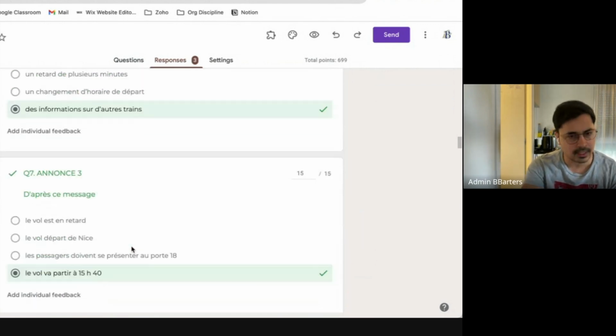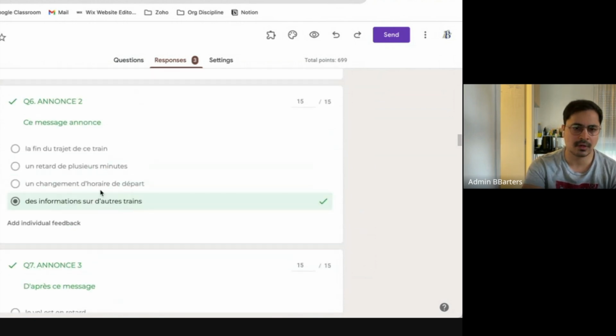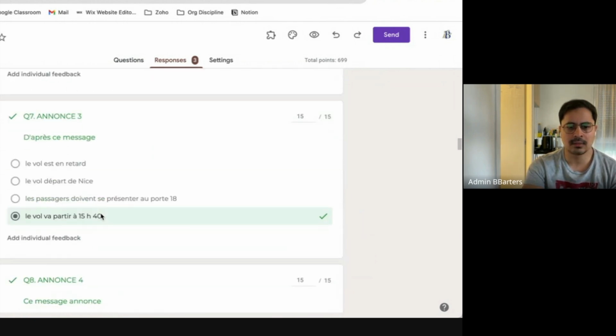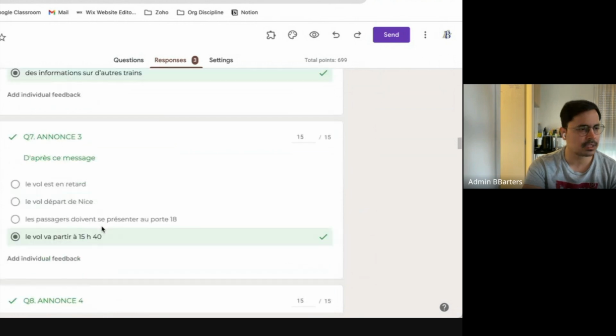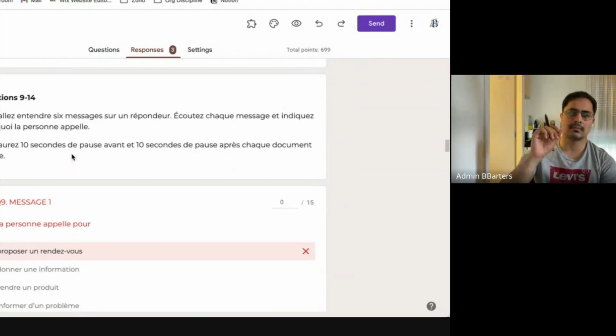So again, pretty simple. Nothing much complicated. Enough time to read the options. Options are not very difficult to understand. So I would say question number 1 to 7, A1, A2 level, pretty much you're going to get through all of them without any problem, unless you are concentrating on your neighbor in the classroom and not listening to the audio at all. Now, question number 9 to 14 are telephone messages.